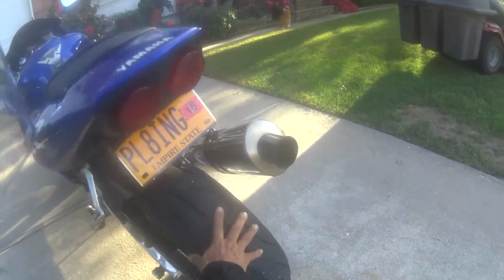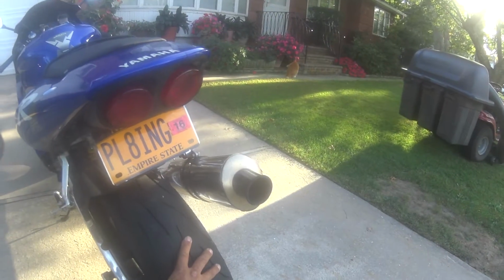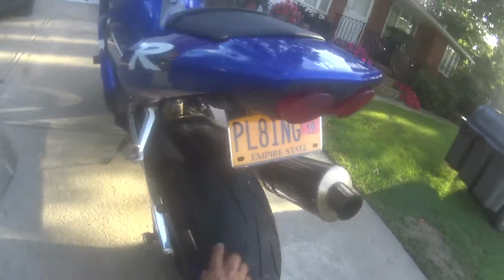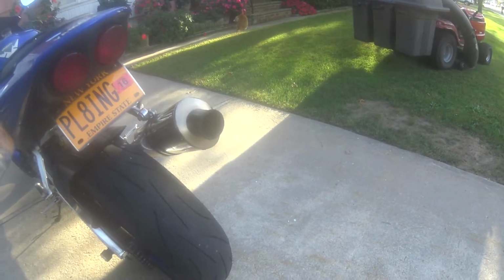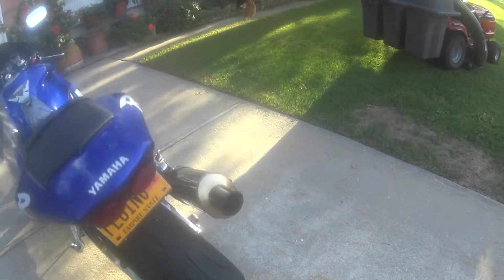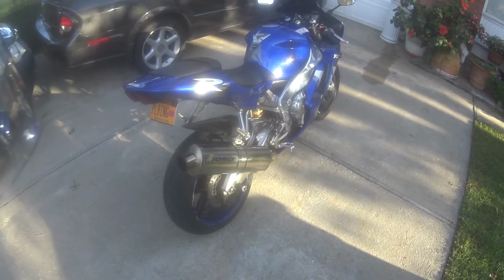Just had this wheel put on. I saved money by taking the wheel off myself and bringing it to the dealer. They threw this wheel on. That's why I have these huge chicken strips, because these tires are new. I'm still scuffing them in, and that's about it.